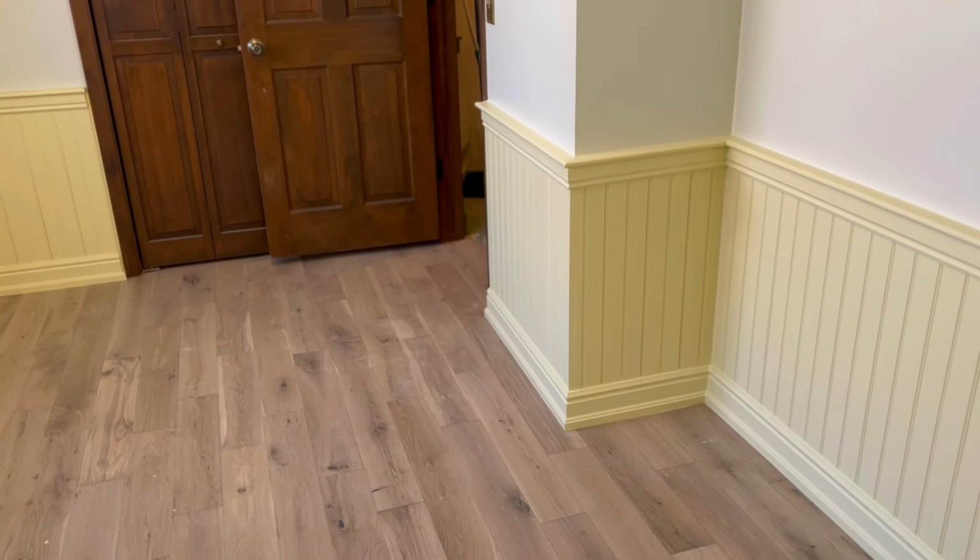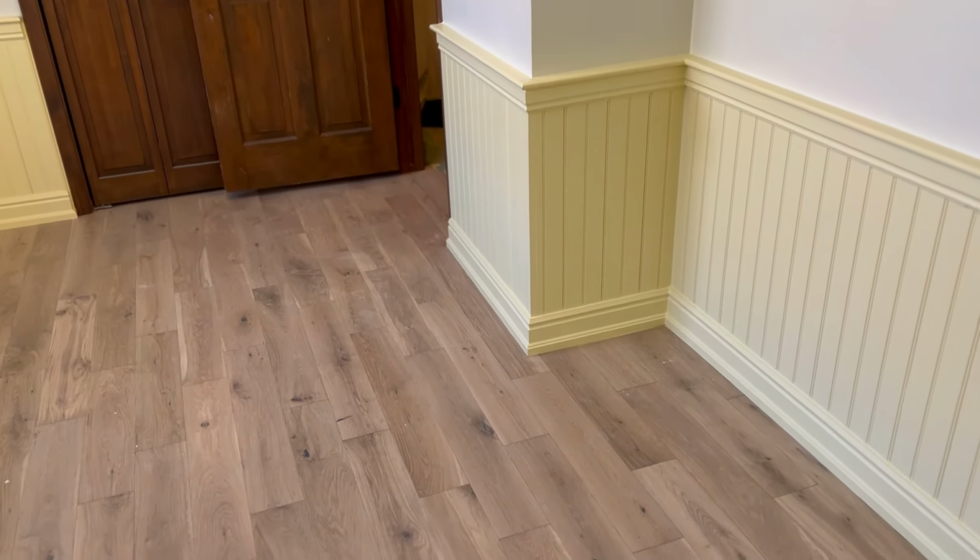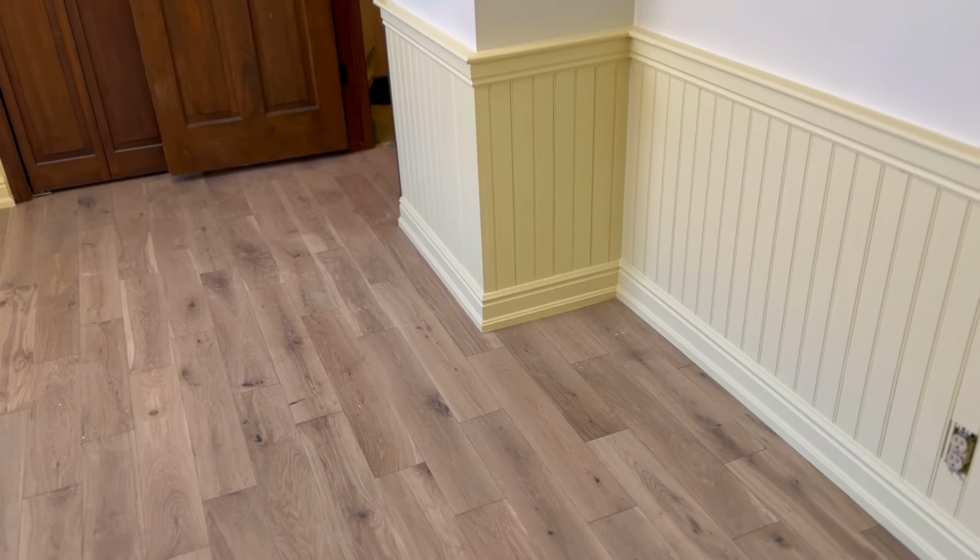But I also really like how the wood floors look in this room next to the yellow. There's just some really interesting tones going on in this room that make it feel so cozy and comforting. And man, I just really can't wait to decorate.